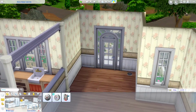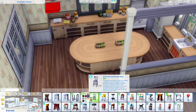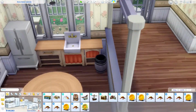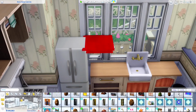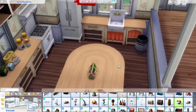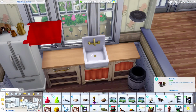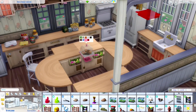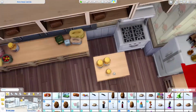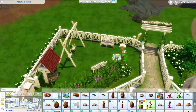Most of the clutter will still be there, it's just I cleared up a few counters. There were still counters, like I still had the whole island free for them to actually prepare food on. It just looked really weird when the island was the only thing free and every single other counter was just filled up with clutter. I didn't like that. And so I did clear it up a little bit off camera. I just kind of put some stuff together, removed some stuff, just kind of centered it up a bit and made it look a little bit more realistic, I think.